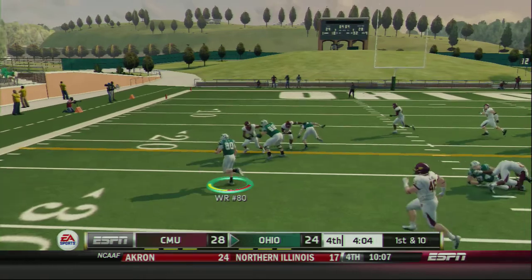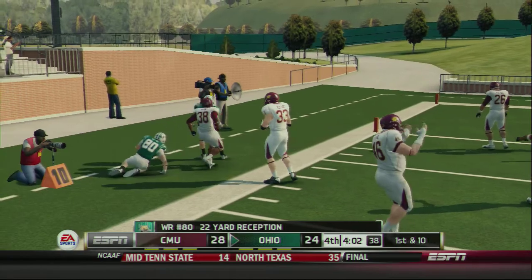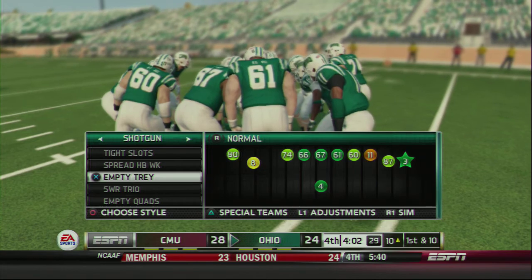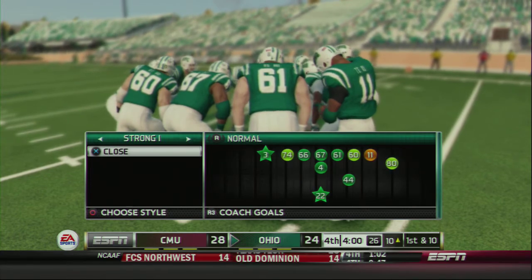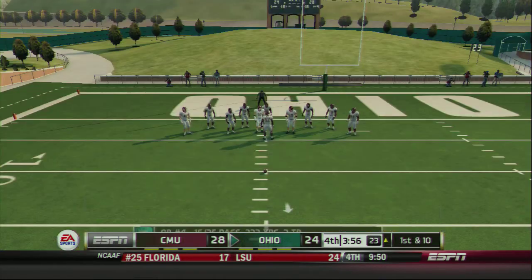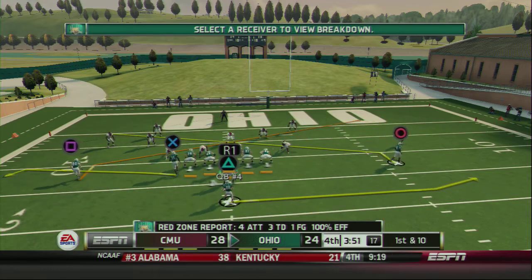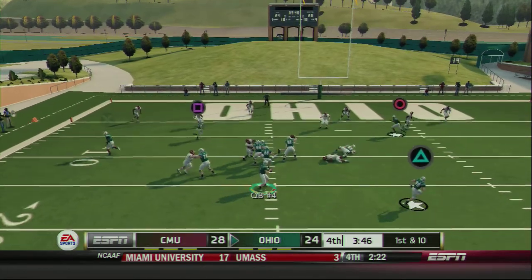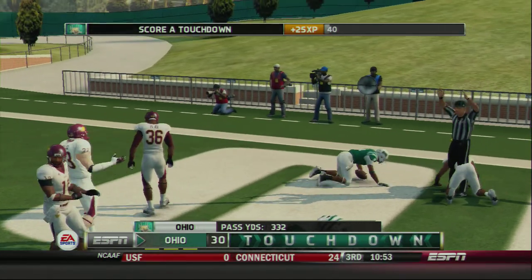Receiver's got it on the screen. He's at the 20. He's knocked out of bounds around the 10-yard line. We've got a first and 10. 10 yards to the end zone. Touchdown, and that puts them on top.